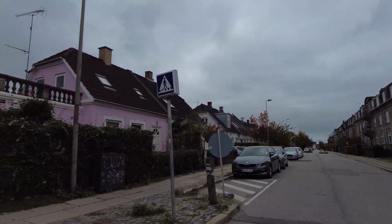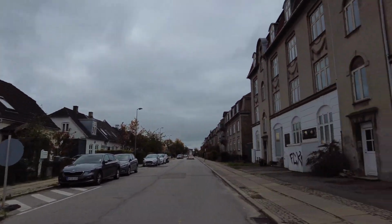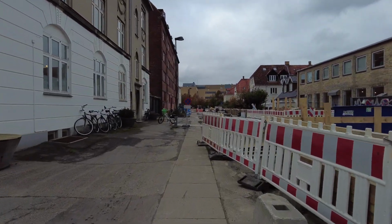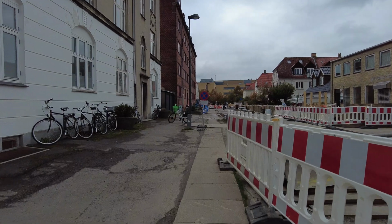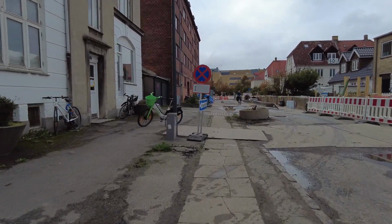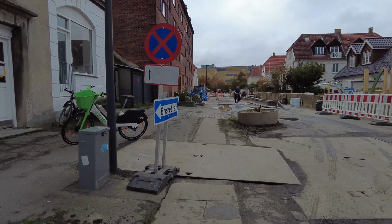So where am I today? Well, I'm in a regular neighborhood, that's where. I'm just going to check something down this street. If I remember correctly, there's some older buildings down here that might interest some of you.